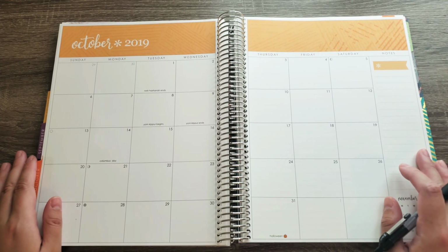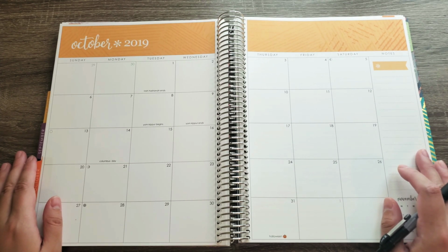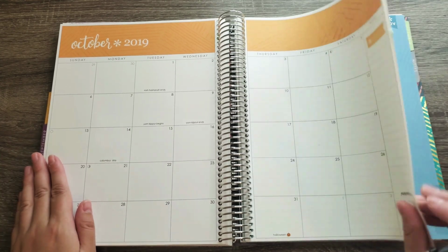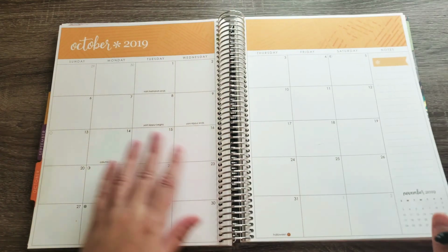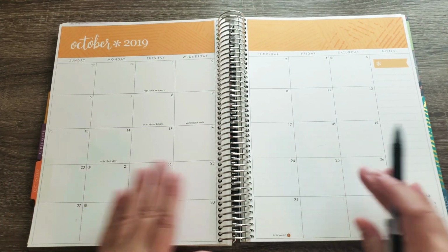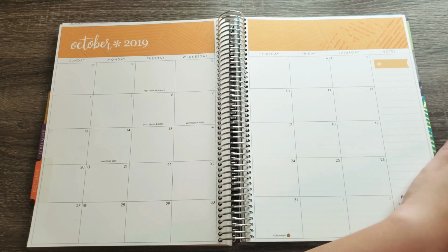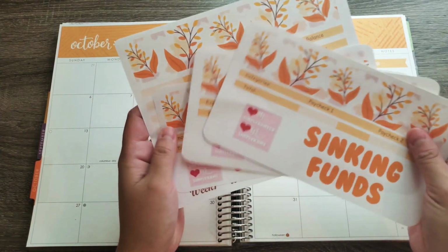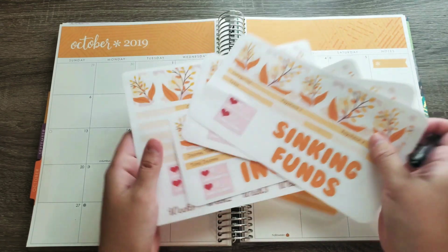It is October, so that means we are going to be planning our October planner or budget. So each page, like I always do, we're going to write down our paydays and then our bills, and I have a kit that I'm going to use from Simply Cami.